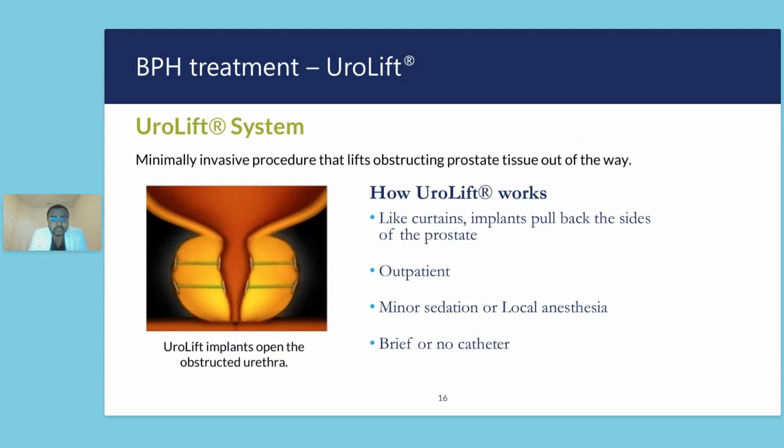It's an outpatient procedure, no need for a hospital stay. It says minor sedation or local anesthesia, but if we do it here in Ocala, it will be under anesthesia, just to make you more comfortable and myself more comfortable. Usually, it does not require a catheter after being done, which is great for a lot of patients.